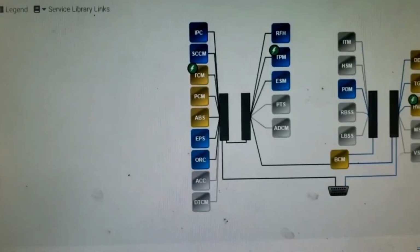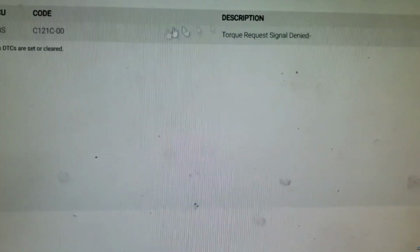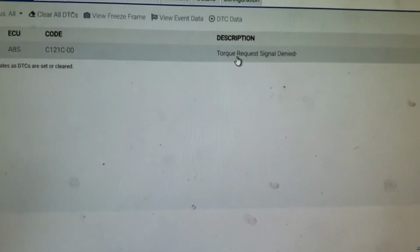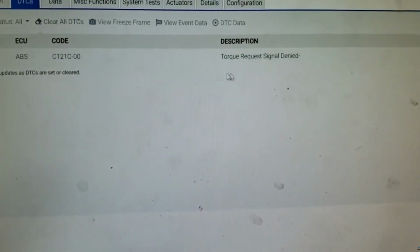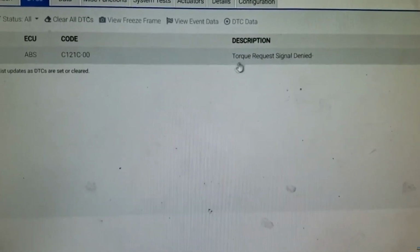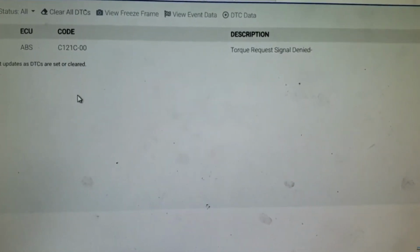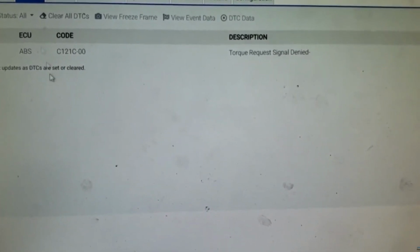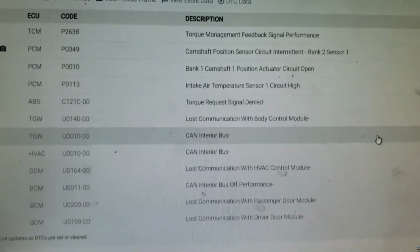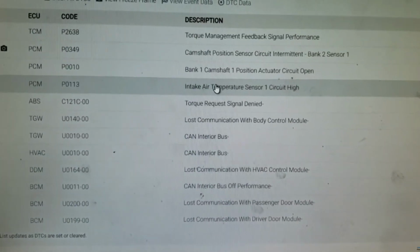Now let's look in the ABS and see. Yes, C121C. It always sets that code. That's because C codes are different in vacuum, maybe. I don't know whether it's timing retarded or advanced. I don't know what's triggering that, but it has something to do with the timing, which is pretty much the cam phaser responsible for that. Okay, guys. None of this other stuff is related. So that's where we're at.